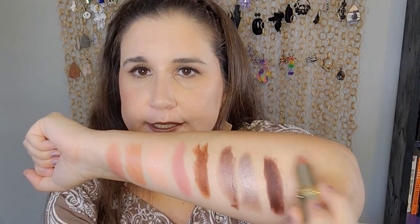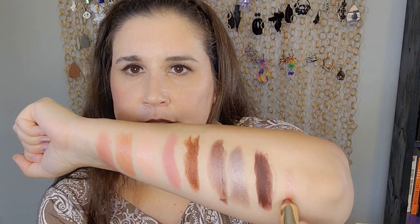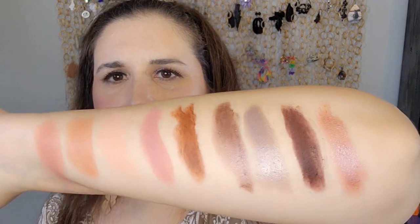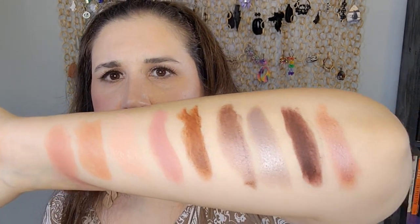Starting with this one. This is one from L'Oreal. It's called Organza. These lipsticks are very luxurious. This one's a little bit of a shiny finish. It's like a medium to dark nude.